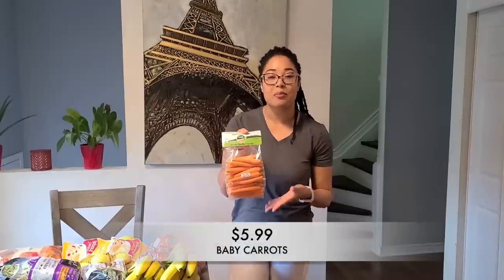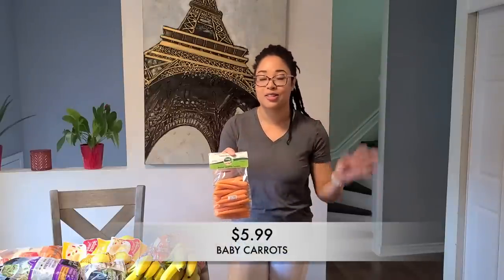and I really appreciate the fact that there's 2 bags instead of one now. We also got more of these baby carrots. They've been so good lately, and we always seem to go through them.